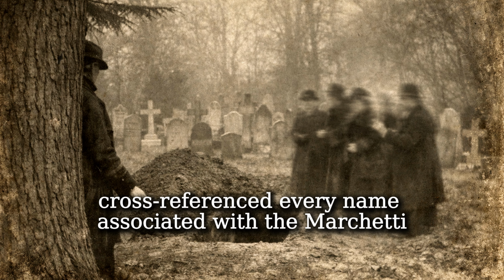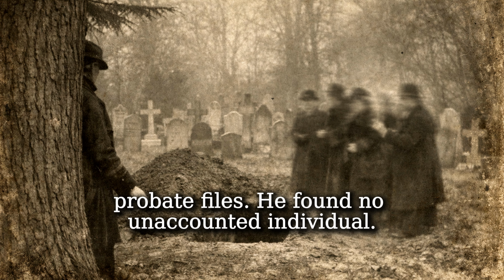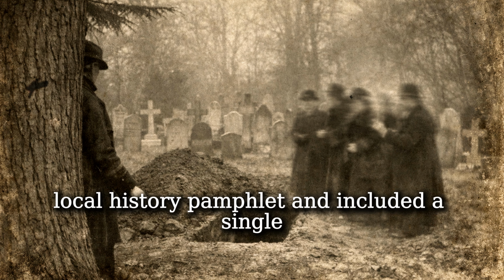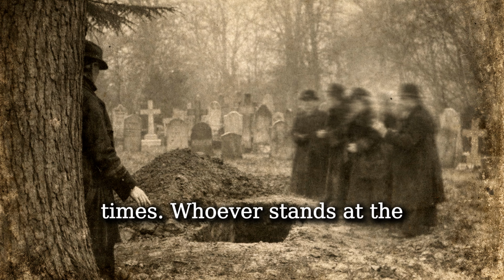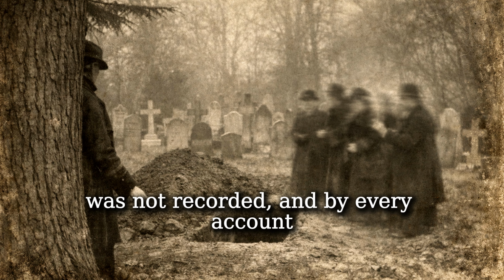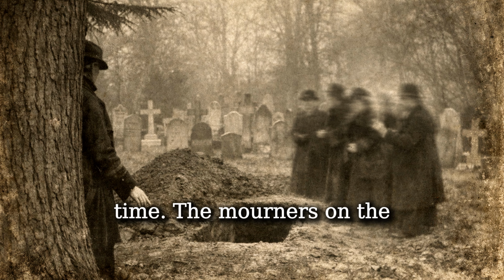Ashworth cross-referenced every name associated with the Marchetti family in census records, parish rolls, and probate files. He found no unaccounted individual. He published his findings in a small local history pamphlet and included a single line that has since been quoted many times. "Whoever stands at the left of this photograph wasn't invited, wasn't recorded, and by every account available to me, wasn't there." Look at the image one final time.